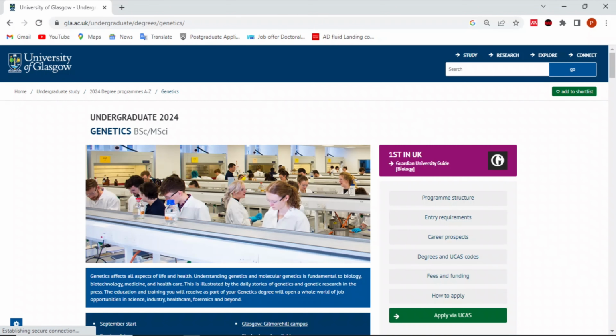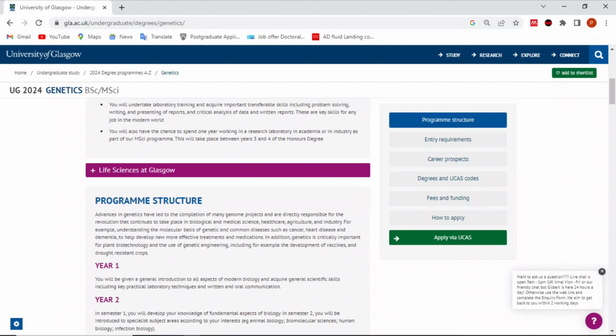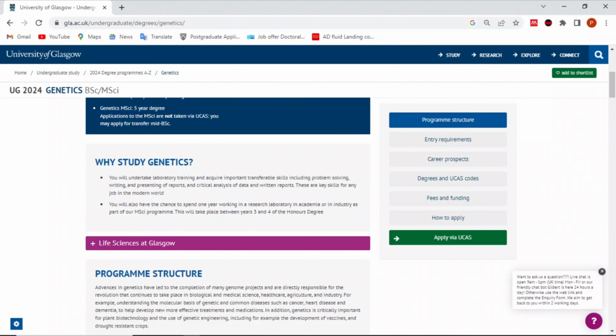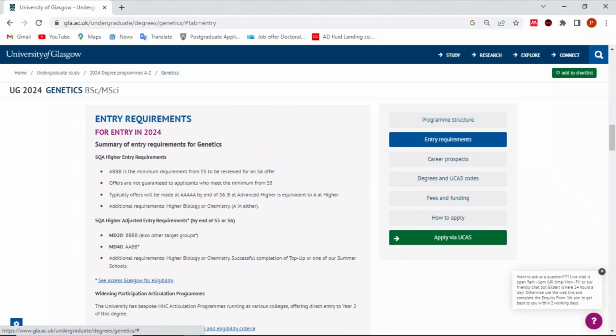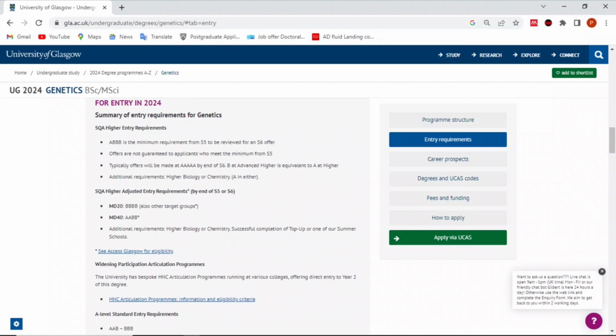I click on genetics and I look at the requirements. As an undergraduate student, most undergraduate courses will be through UCAS. So you go through the entry requirements and you see the requirements for entry in 2024, and it's ABBB, like three B's, one A for A levels, I think.